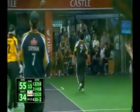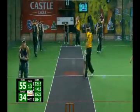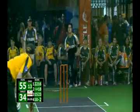Just drifted down leg there. This is a good start. This is a very good start. After what looked like a very shaky start, she's pulled it back. One more they'll be looking for.